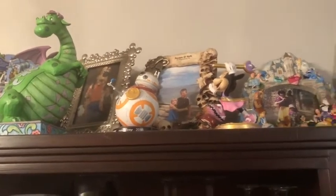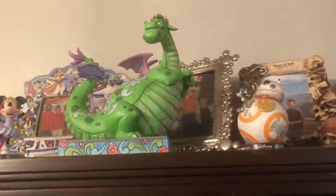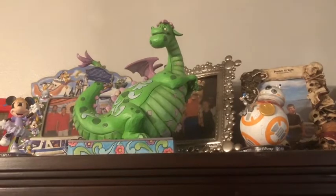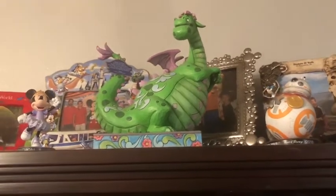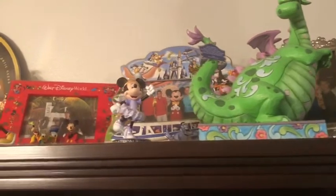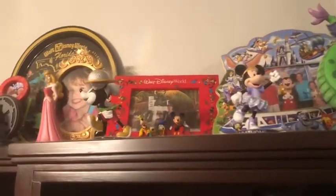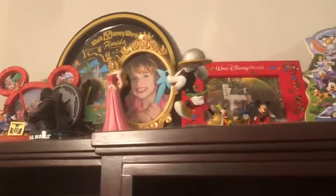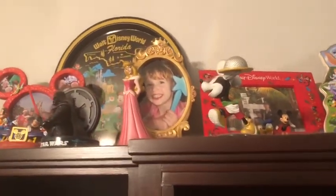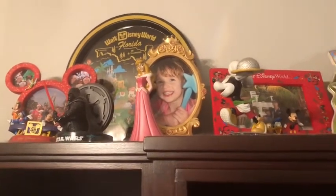But also up here, I have some of my Run Disney statues from some of the different events. And then of course some of my Jim Shore. This one is from my mom. This is the Elliot one. I got that for Christmas from my mom this year. And it's just a nice thing to have sitting in our dining room in between my office space and the family room, just because it's a nice place to put those pictures. It's a splash of color here in the dining room.